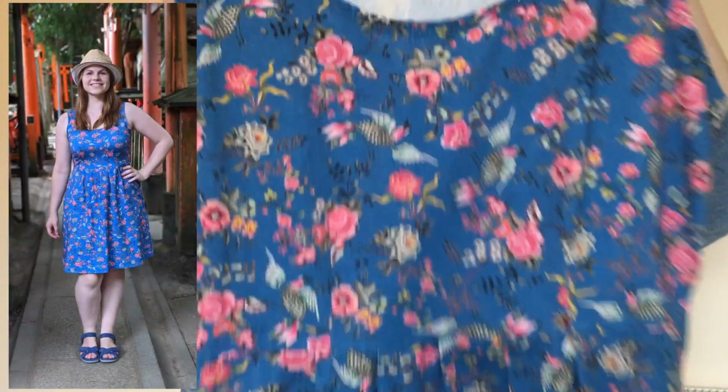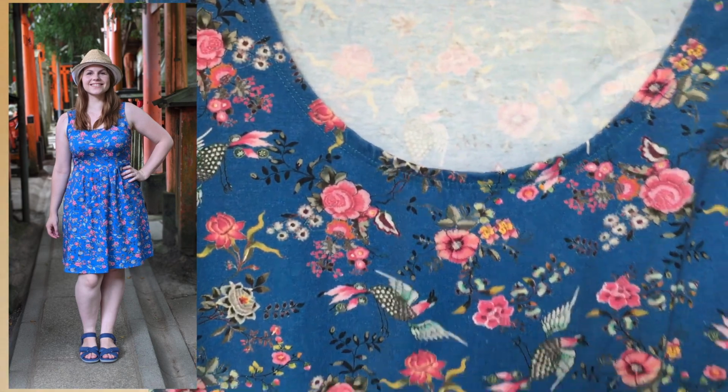The quality of this jersey was really lovely. I think it was maybe a 94% cotton and 6% elastane, but again, really lovely. And this dress as well is the same, but just in this lovely blue fabric with these little birds on.